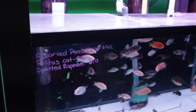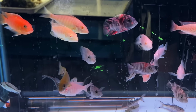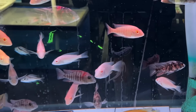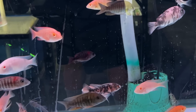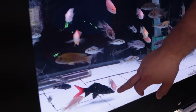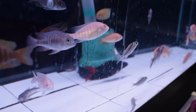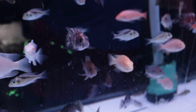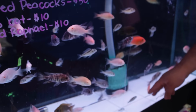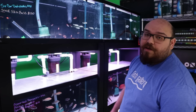So what about these cichlids? There's a hodgepodge of mixed peacock cichlids, some Abuna. We've got some pictus catfish, some spotted Raphaels, and this morning someone brought me this nice red tail shark. Most people view these guys as a community fish. I almost never keep them in a peaceful community tank. I almost exclusively keep them in African cichlid tanks, and nine times out of ten, they become the tank boss. The cichlids legitimately become scared of those guys.